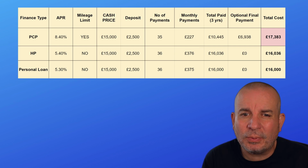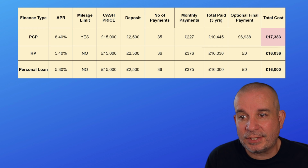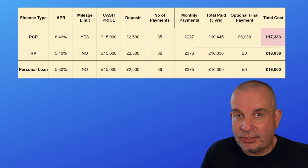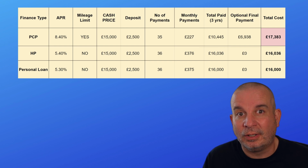So PCP we're starting off with. PCP is personal contract purchase. You essentially lease the car right up until the end of your finance agreement, when you can choose, if you wish, to make an optional final payment, sometimes referred to as a balloon payment, and that means you then own the car. But until you pay that balloon payment, you don't own the car.